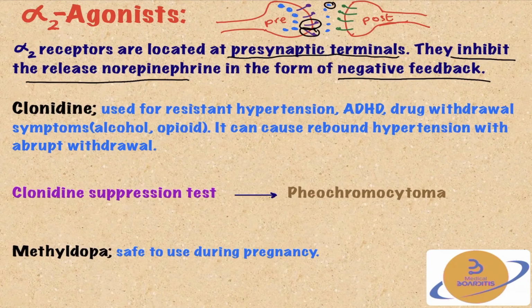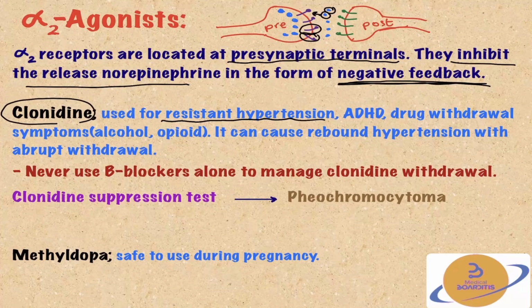The most famous example of these alpha-2 agonists is clonidine. Clonidine is a medication that's used for resistant hypertension. We don't usually use it for regular hypertension because of the many side effects. In addition to resistant hypertension, clonidine can also be used in attention deficit hyperactivity disorder. This is a disorder that happens among kids, so by helping calm these kids down, this will help them to focus more. Also, clonidine can be used in drug withdrawal symptoms of alcohol and opioids. These patients will display agitated symptoms, so clonidine helps to calm these patients down by reducing the levels of catecholamines.